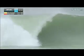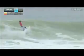Now, here he goes. Drops in. This thing bowling out. He just parks, washes off all that speed and pops out clean. Nice finish for Michel. This one will count. He's in the two. And whoa. He's made it. Okay.